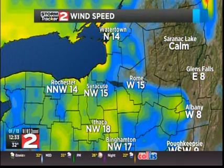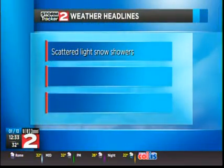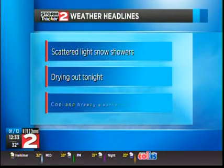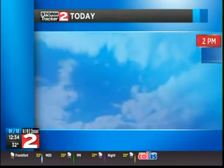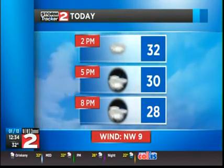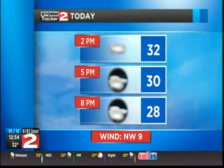We are measuring 15 miles per hour wind speeds coming out of the west, and that is due to that cold front that moved through. We are still seeing scattered light snow showers for right now, but we are going to be drying out tonight, and the weekend is looking dry, but it is going to be cool and breezy as we head into the day tomorrow. We are also tracking a little bit extra sunshine for Sunday. So for the rest of today, we will be seeing on and off light snow showers, windy conditions, and it is going to continue to drop in temperature. And then we'll be talking a little bit more about our weekend forecast coming up.